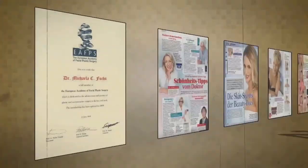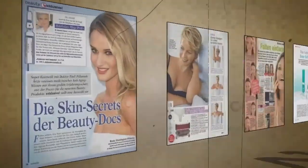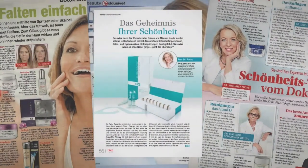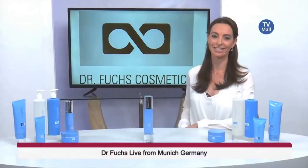We have got our first product in studio today. This is an 80 ml product for a phenomenal price. And please tell us more about this incredible product that we are dealing with today.